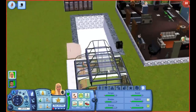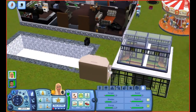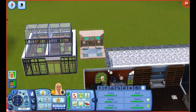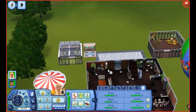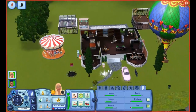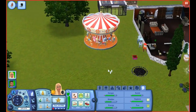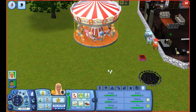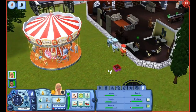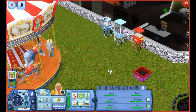We have the pool, and oh my gosh, I need to put in some diving boards, it looks like, because I think when this house was made, we didn't have the diving boards. This was like pre-Seasons, I think. So it's been a long time since I've actually played this particular family, this particular game. So anyway, as I said, they are outlandish, so I put the carousel out here. We got the carousel, oh boy. From the World of Wonder Carnival, I put the snow cone maker, the popcorn and cotton candy machines.